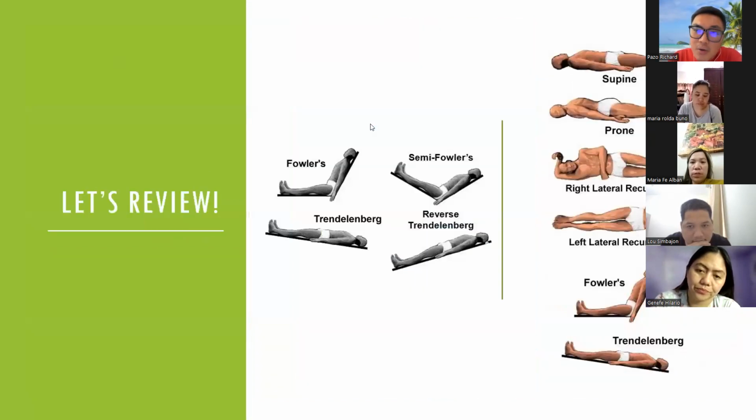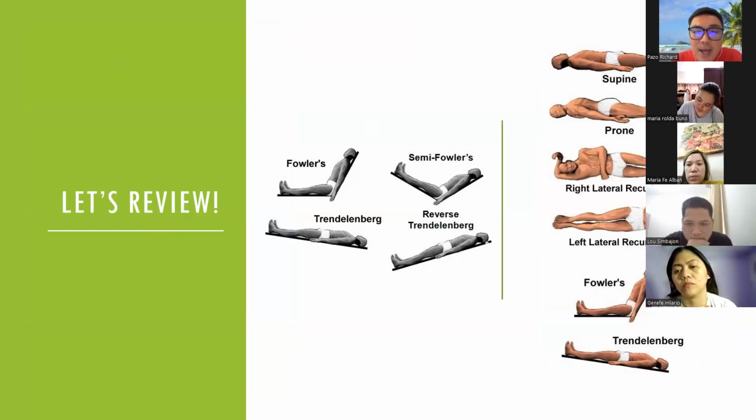Next. So again, we have your supine, which is lying on your back, prone is lying face down, right lateral and left lateral are side lying positions, Fowler's position is when you sit up on your bed, and then Trendelenburg, where the head is lower than the legs, and then the reverse Trendelenburg when your legs are lower than your head.